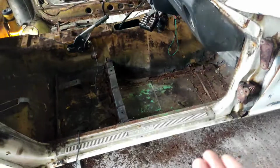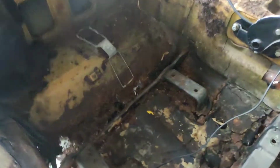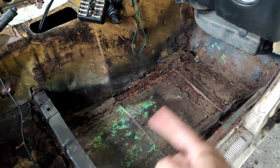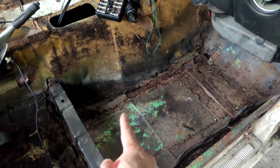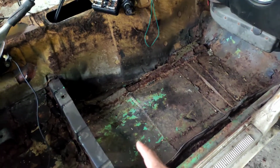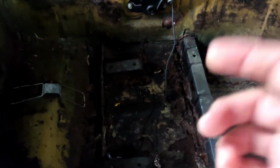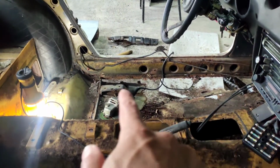Luckily this car above the floorboard is okay, so anything above floorboard is actually okay, surprisingly. It's only floorboard that's scarily badly decomposed, rusted away. And you can see it's been repaired before. All this has been repaired before, so they had just stuck on layers and layers and layers of sheet metal, not the original floorboard. I don't know where this piece of metal came from. Must be a turquoise colored truck, maybe a Ford Bronco. But yeah, this is still original. That part's original, all original.